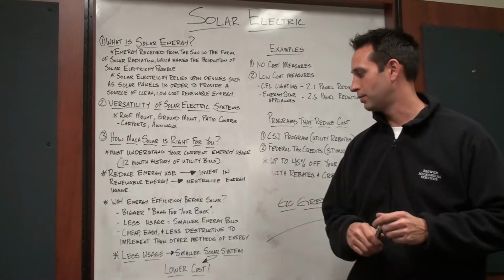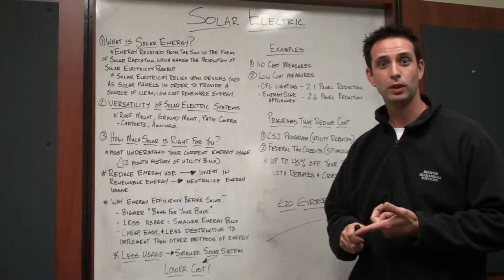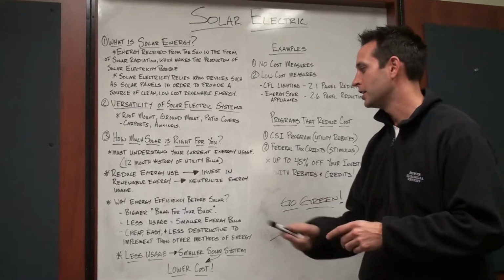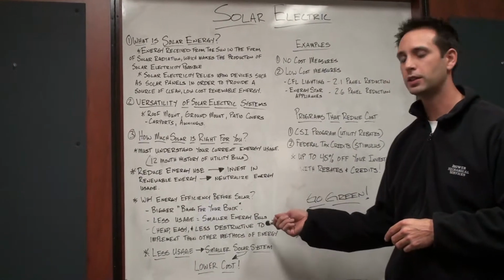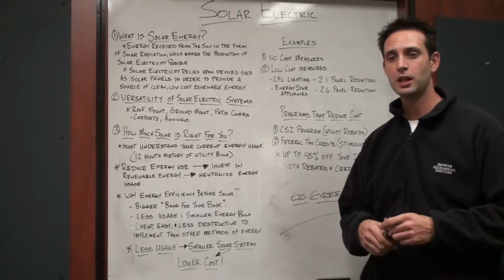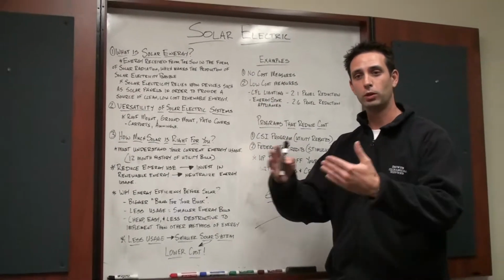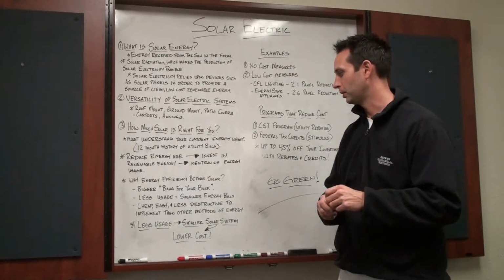So why energy efficiency before solar? I get that question all the time. Why should I do that before I invest in solar? Well, here's the reason why. The biggest and most exciting thing is it's the biggest bang for your dollar. Less usage, well, what does that equal? That means smaller utility bills. Smaller utility bills means a smaller solar system. So you don't need a deluxe system or a huge $50,000 system. You can get by with lowering that utility usage and putting in the right size system for you, okay?